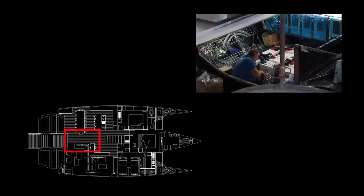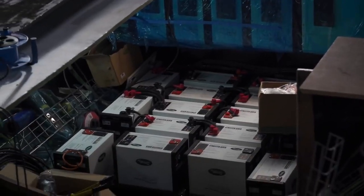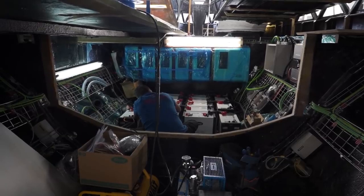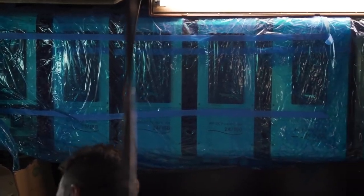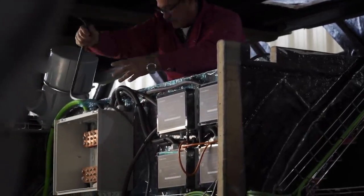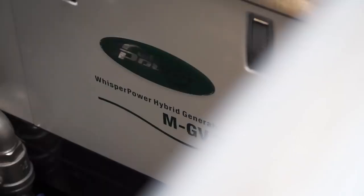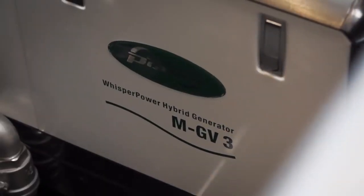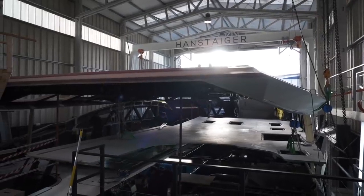Moving forward, the battery compartment is located behind a watertight bulkhead, and 24 lithium batteries totaling 50 kilowatts have already been installed, along with the relative switchboards and electric boxes. These batteries can be charged from the shore power or from the generators and can power the hotel load for the yacht for 24 hours under normal operating conditions.